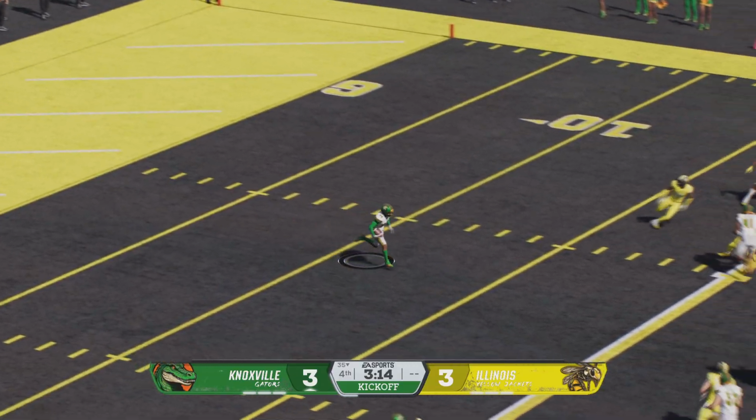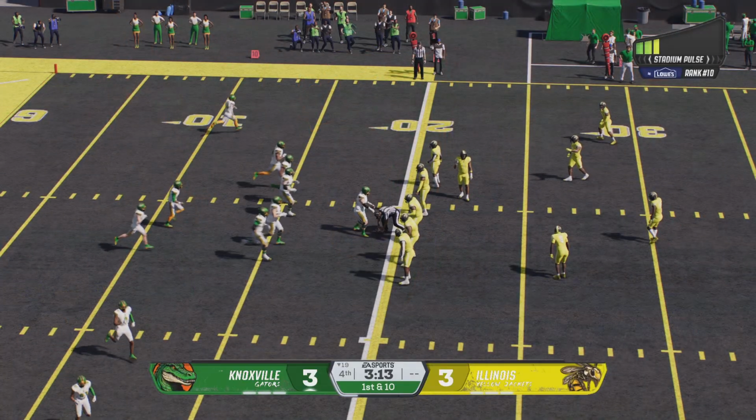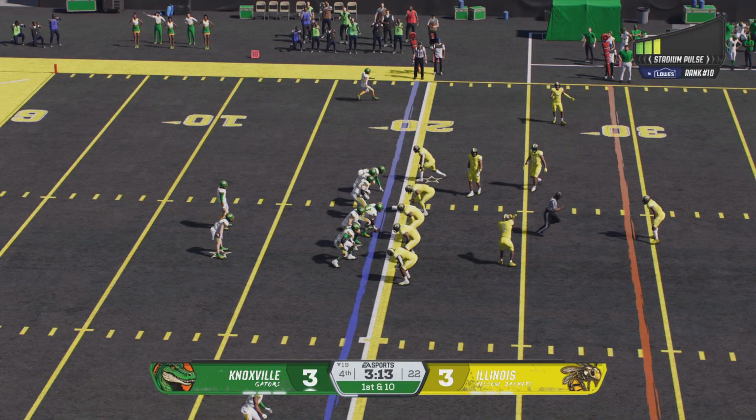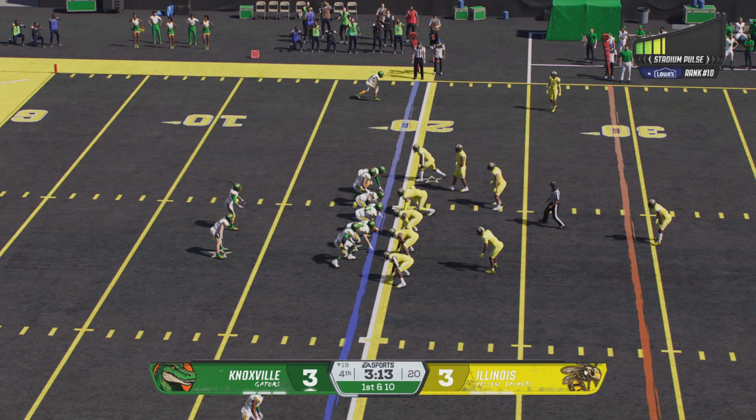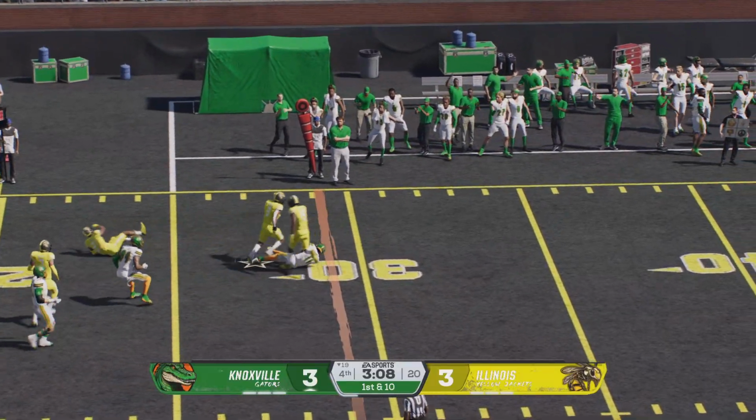And it's fielded. Returner trying to make something happen. And he stopped at the 19. Good job by the coverage team. And the offense trots back out on the field again. Opening play of the drive, quick throw to the left.